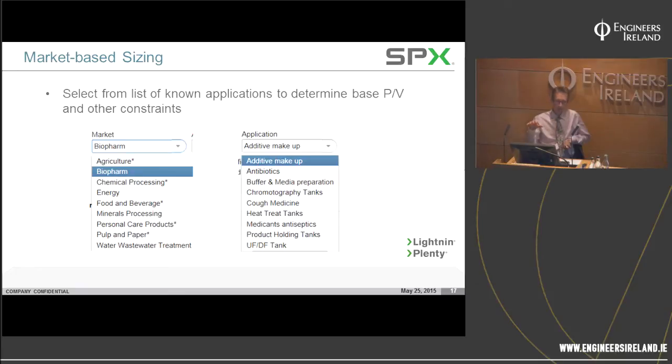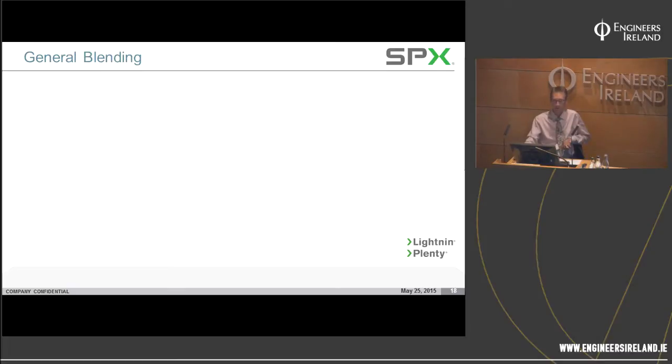So you're now homing in on a specific application, a specific process that you're trying to do in this tank. And once you've picked that, that's what defines the base power per volume. So going back to the equation which I showed a while ago, picking one of those specific applications will define that power per volume, whether it's 10 watts per meter cubed or 300 or a kilowatt, whatever it is, that defines the process power that you need.